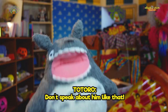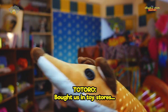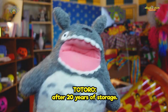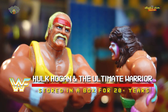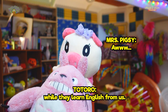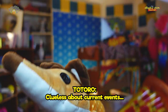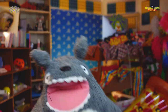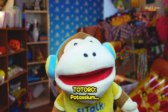Hey, don't speak about him like that. He gave us life. He ordered us online, bought us in toy stores, made us from scraps, took us out of our boxes after 20 years of storage. Well, let me tell you something, brother. I'm still sexy. Because of him, we're able to put the brightest smiles on children's faces while they learn English from us. Let's not say he's got poor memory, clueless about current events, lacks vegetable nutrients, potassium deficiency.